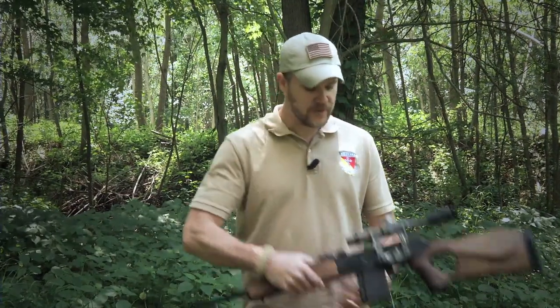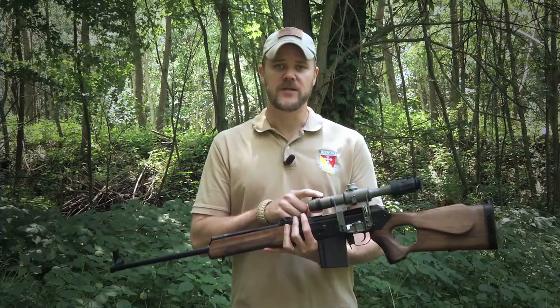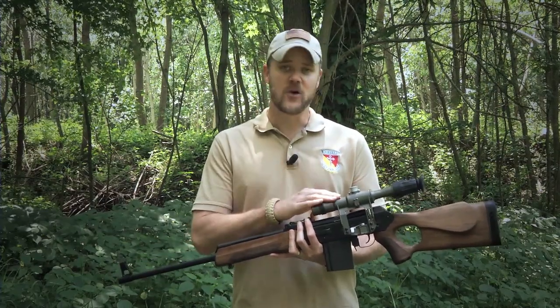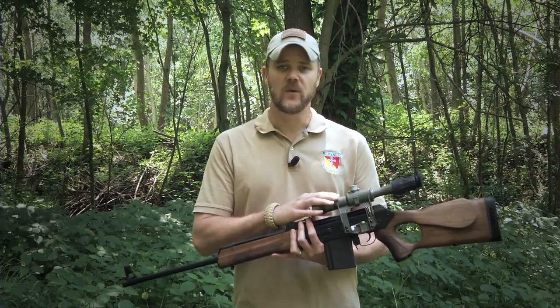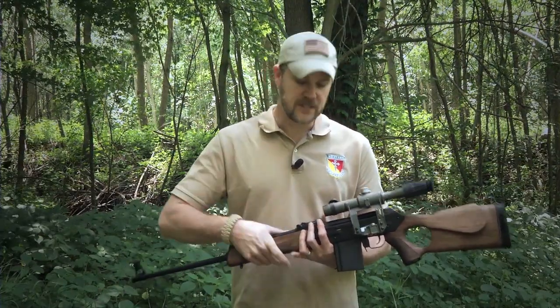For my testing, I'm going to be using a 4-power Russian surplus scope. Now, don't laugh. These scopes, despite their rather cheap appearance, have very nice optics in them, and they hold zero quite well. I've had very good luck with these scopes. Let's get shooting.